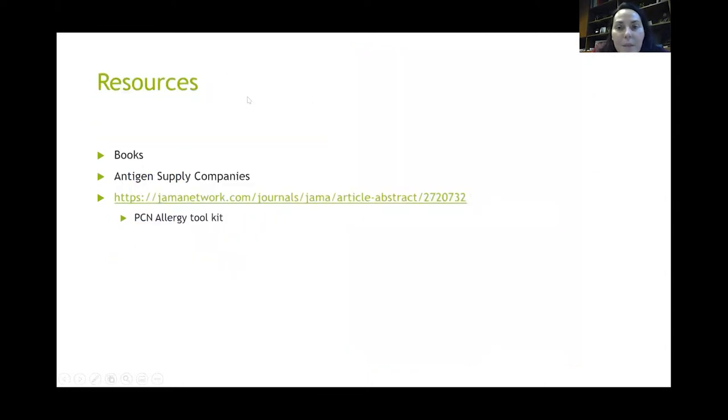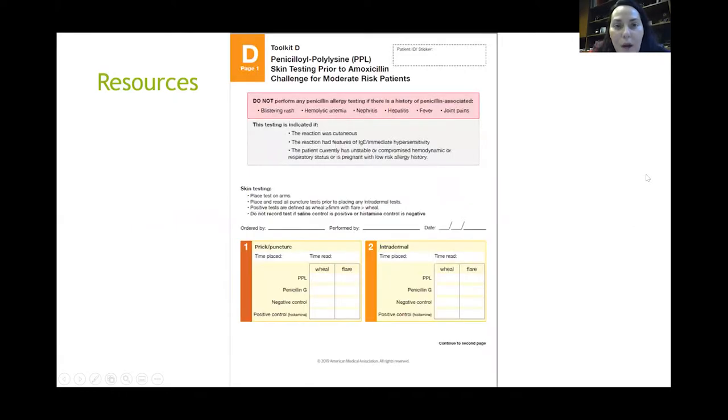So there are many resources out there for penicillin allergy testing, antigen supply companies. I think actually, this is a book we recently authored. There's actually a chapter about penicillin allergy testing in here and how to do it in your practice. So there are a number of guides available, allergy books. I do recommend this JAMA Network toolkit that is listed here in these resources. This was a really nice reference, and it breaks it down to very simple with a lot of forms that you can either use without charge, or you can adapt to your practice.